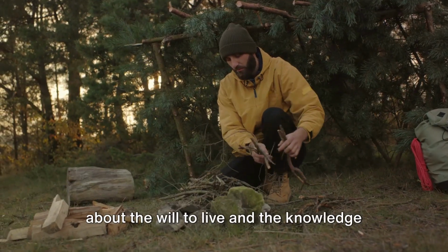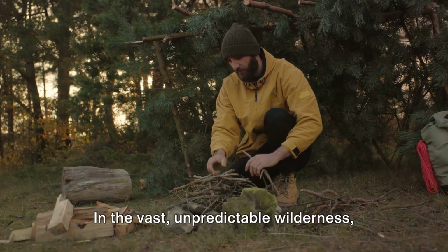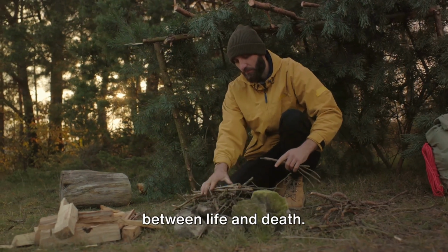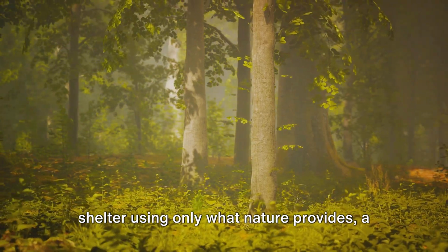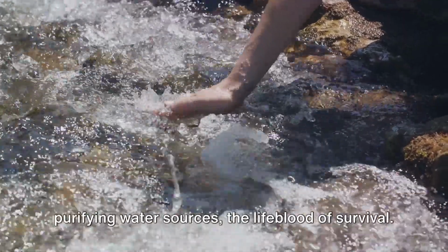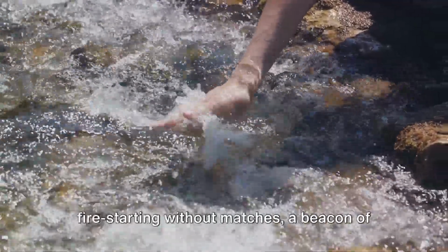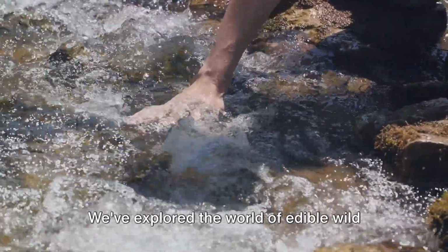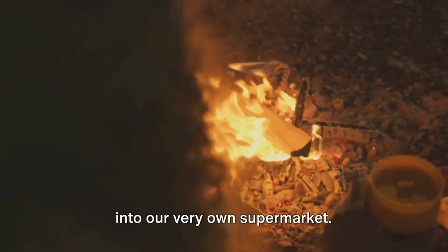Survival isn't about brute strength, it's about the will to live, and the knowledge to make it happen. In the vast, unpredictable wilderness, we've uncovered the essential survival techniques that could mean the difference between life and death. We've learned how to build a sturdy shelter using only what nature provides, a sanctuary to protect us from the elements. We've discovered the art of finding and purifying water sources, the lifeblood of survival. We've mastered the ancient skill of fire starting without matches, a beacon of warmth and safety in the cold, dark night. We've explored the world of edible wild plants and insects, turning the wilderness into our very own supermarket.